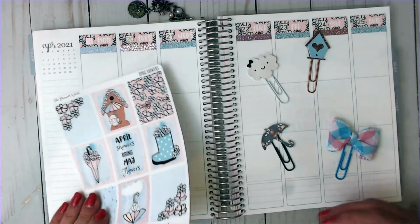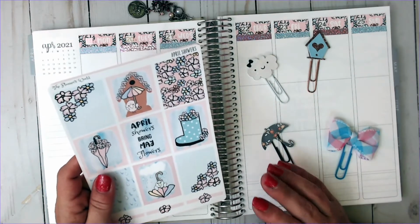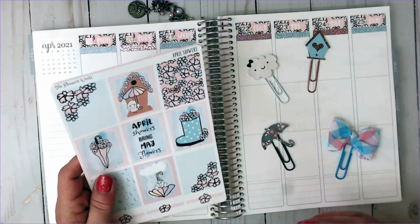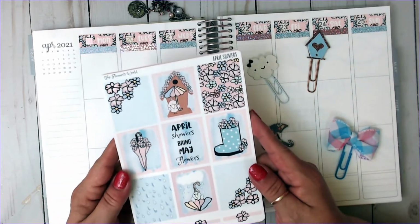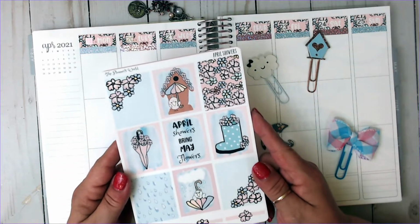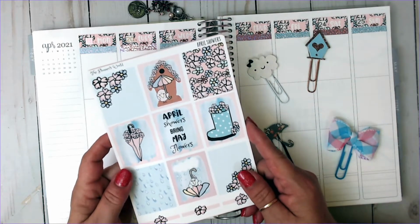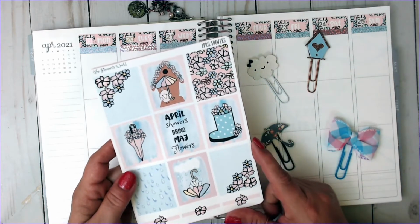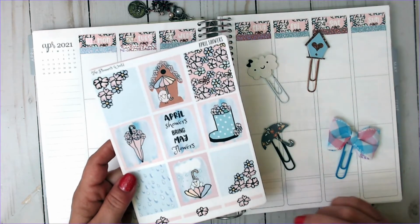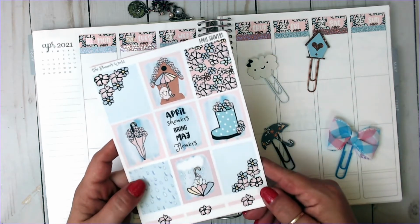This collab has to do with April showers, spring, that sort of thing. So this kit is called April Showers, and it says April showers bring May flowers. So that's going to be our theme sticker. I did do a haul on this, however, the haul won't post until after this plan with me. So I'm just going to run through it with you real quick.